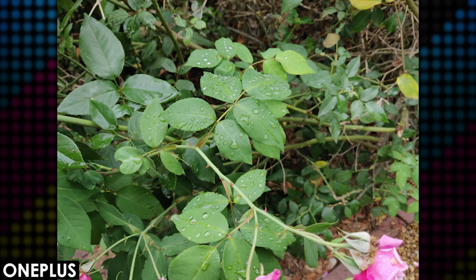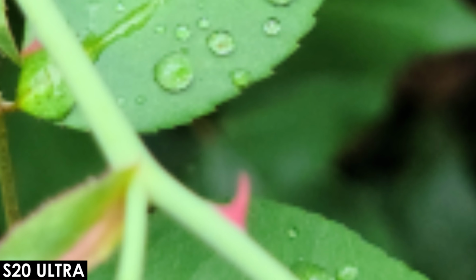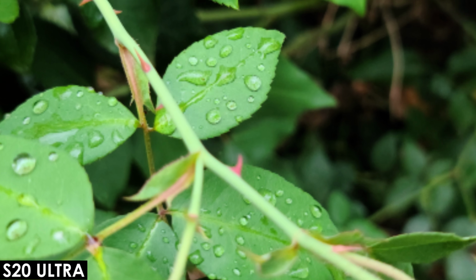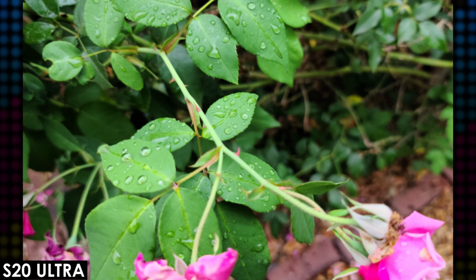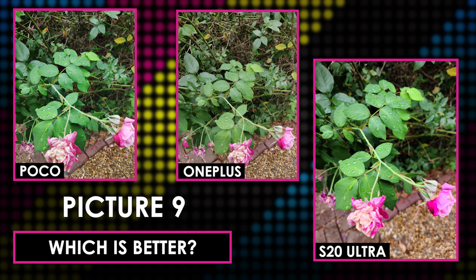My personal opinion, I'm going to give this one to the Ultra hands down. I don't know why. I look at that picture and that's the one that I'm drawn to more than any of them. And it's not because it's new, shiny, and an expensive one. I think the OnePlus and the Poco still did a great job. I think that the OnePlus made the colors of the leaves a little bit darker, and I don't appreciate that. I think greens should be nice and bright, not quite neon, but they should be nice and bright.